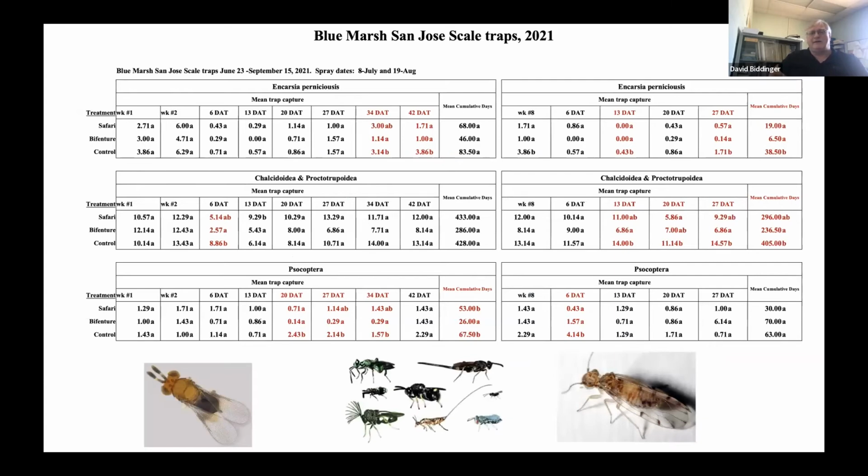I looked at a lot of different groups. I don't expect people to be able to go through all this. The little yellow-orangish wasp on the left there is the parasitoid of San Jose scale, Encarsia. It's very distinctive. It shows up in higher numbers than the San Jose scale itself. We have seen reductions with both dinotefuran and bifenthrin, but the effects tend to be stronger and last longer with bifenthrin, which goes in with our experience.